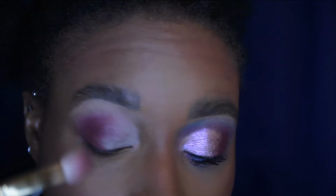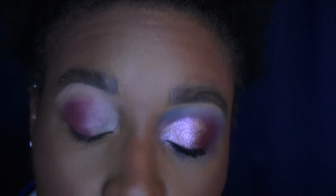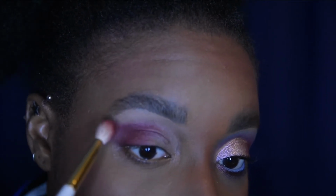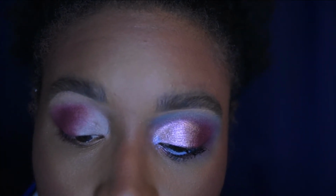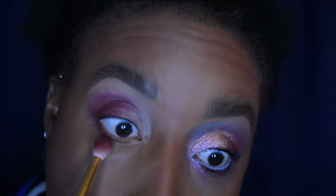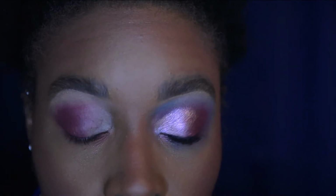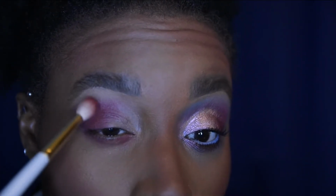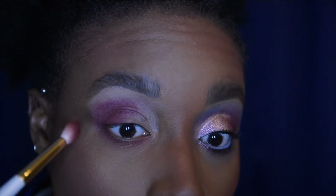And I'm just taking the time not only to pack this shade on my outer V and make sure it's very impactful, but to also blend out those edges. It's very important, I find, to do this at this step, because otherwise it just may not be getting done the way you want it to. Then I'm just going to go ahead and take the same shade and go to my lower lash line, and just continue to make sure that the shadow is really being impactful in the way that I want it.